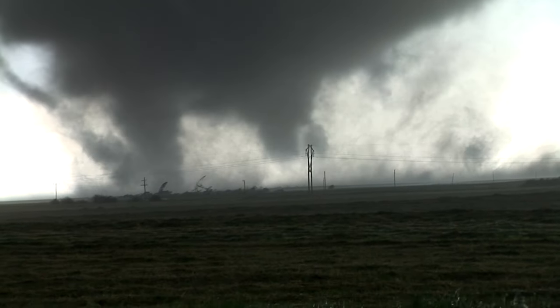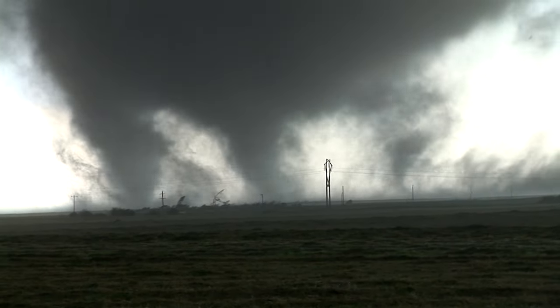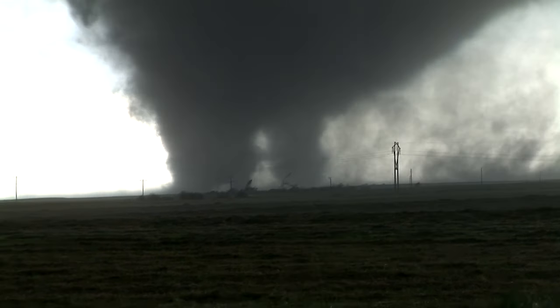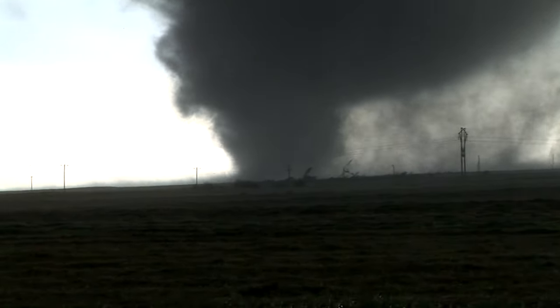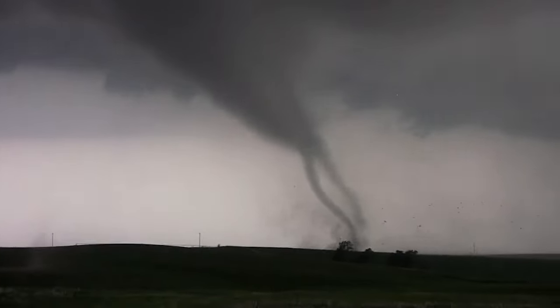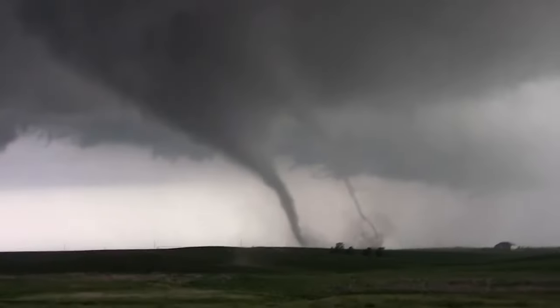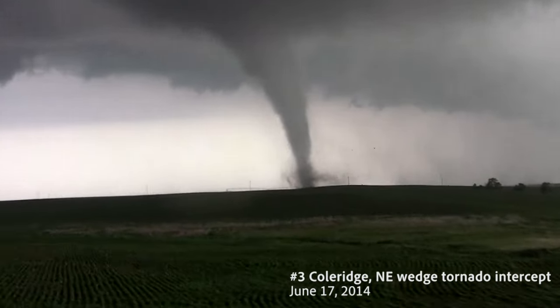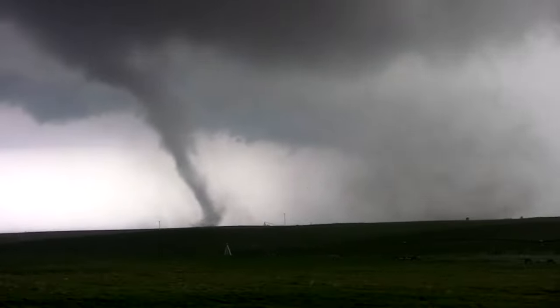That thing is a beast. Jesus, poor people. That house is going to be safe, I think. Well, three suction vortices. Oh, wow. That's almost three. Six more images here. Go! Keep going! Keep going, buddy! Perfect. All right, guys. Oh my God.